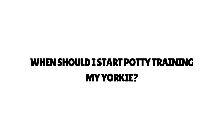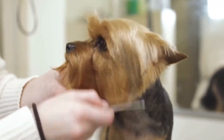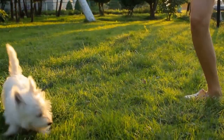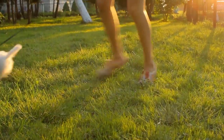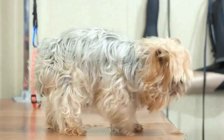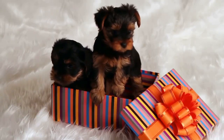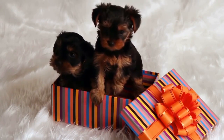When should I start potty training my Yorkie? The best time to start potty training is when you bring the Yorkie home. Having this be part of the training process to adapt them to the new home is a great idea and can help you get all of the work done at once. Yorkies that are brought to your home from the pet store need to be trained as soon as possible. Dogs in pet stores would have spent a lot of time in cages and may not have been let out as often as they should have.